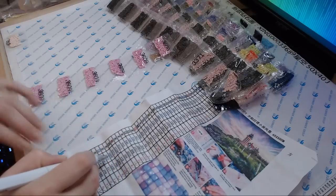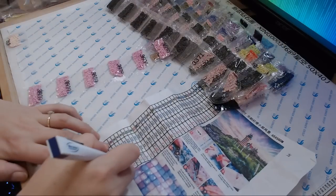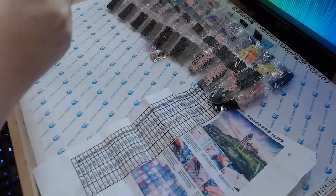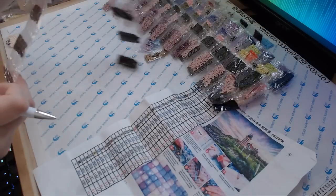1, 2, 3, 4, 5, 6 of 3609. Oh, hold on a minute. 3609. 1, 2, 3, 4, 5, 6. And we should only have 4, so I'm going to put plus 2. They gave me 2 extra bags of that one. Right, what have we got here?